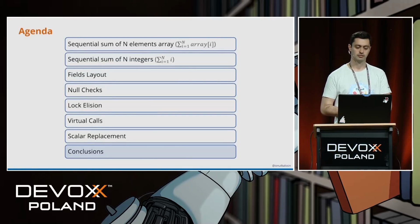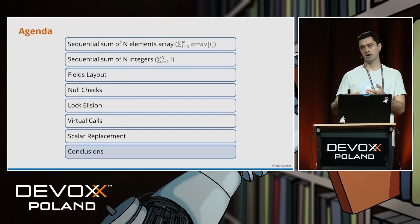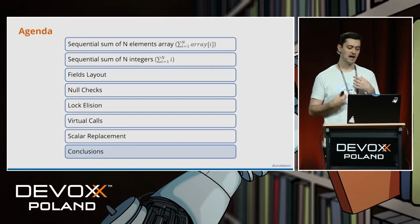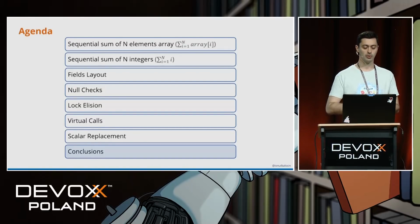What's the agenda for today? I took a lot of topics. Actually, we will go through each of those. We will first start with the Java code. We will zoom inside the optimizations that happen under the hood from two compilers' perspective. For example, clang LLVM and just-in-time C2. At the end, we will close with a few conclusions.